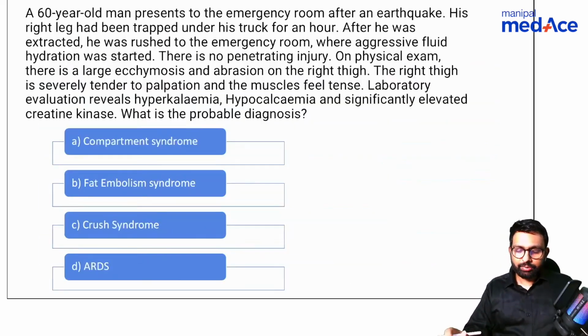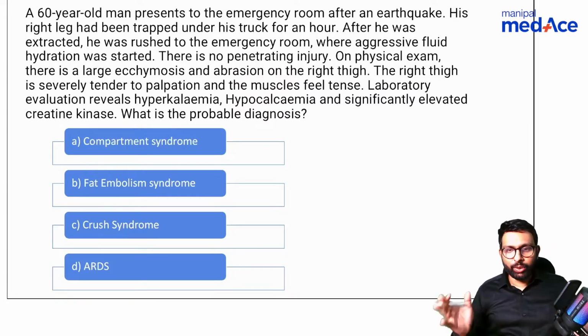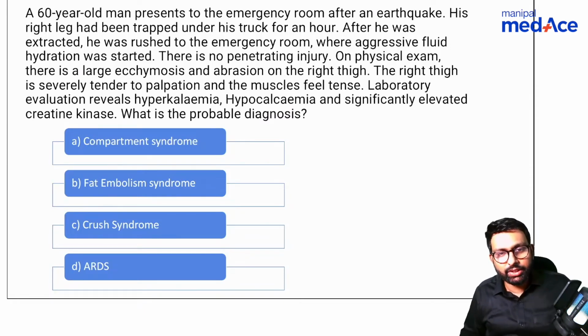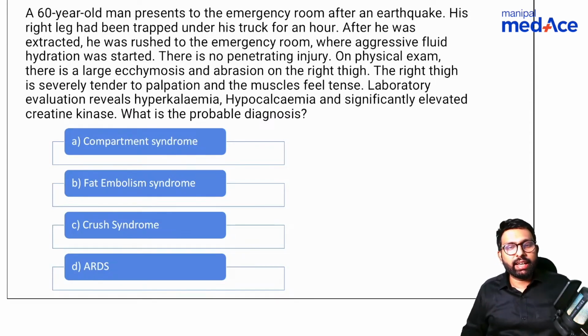Okay. Now coming to the next question, again a long question like an INI-CET. A 60-year-old man presents to the emergency room after an earthquake. His right leg has been trapped under his truck for an hour. Then he was extracted and rushed to an emergency room where aggressive fluid hydration was started. There is no penetrating injury. On physical examination, there is a large ecchymosis and abrasion on the right thigh. The right thigh is severely tender on palpation and muscles feel tense. Lab examination reveals hyperkalemia, hypocalcemia, and significantly elevated creatine kinase. What is the probable diagnosis?